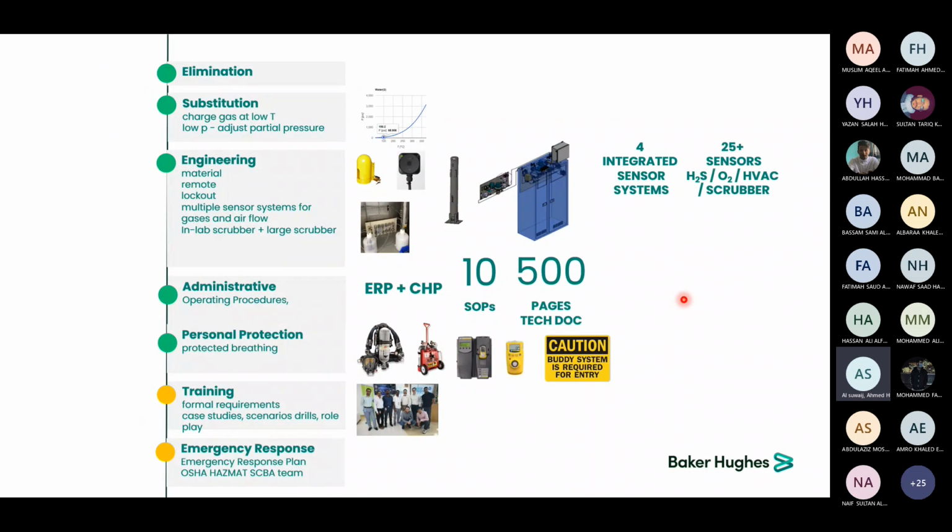Now, as I mentioned, for elimination there's nothing we can do about it. The H2S, we have to deal with it. When we go to substitution, as an example, we have made two substitutions to the procedure. For example, we used to charge gas at low temperature, and as we go to high temperature, we charge the gas at high temperature. That increases the probability of having accidents, because temperature with gas flowing causes some risk.